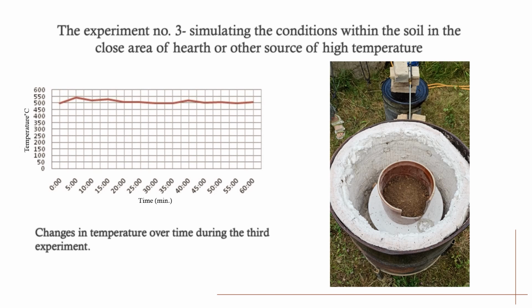Finally, the third experiment served to create the conditions in which pieces of pottery were trampled into the house floor in the closest vicinity of the hearth or other source of high temperature. The temperature in such a place should not exceed that obtained in the fire. In addition, due to the layer of soil covering the shards, reduction firing could be expected. Selected fragments were placed in a kiln in ceramic vessels filled with soil, which covered the fragments with a layer of several centimeters. Then the temperature was maintained at about 500 centigrade for an hour. Due to the stable firing profile, measurements were made every 5 minutes.